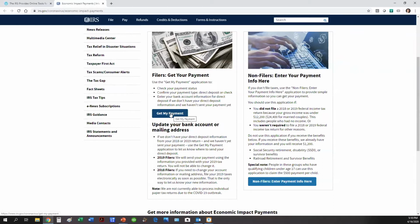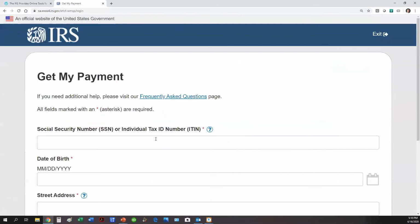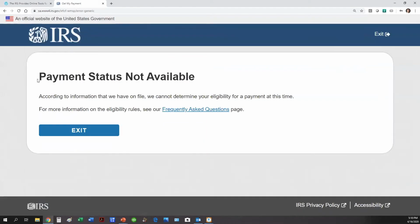Like a lot of small business owners, we're on extension, and I'm going to show you an error, which if you get this, I don't want you to be afraid. All right, so we're going to click on that. Yes, it's authorized use. They're going to ask you for your social, your date of birth, and your address. All pretty easy. And let's see what happens. Oh my goodness, my tax status isn't available.